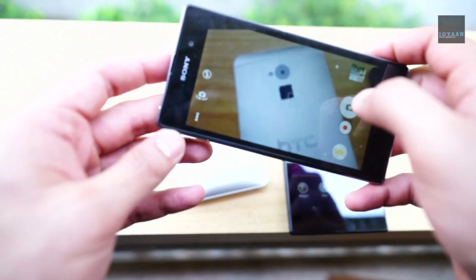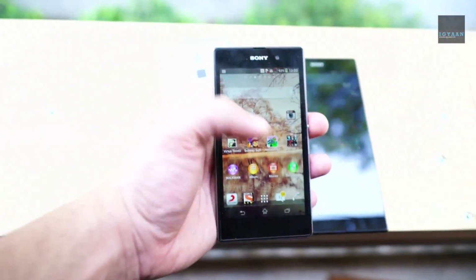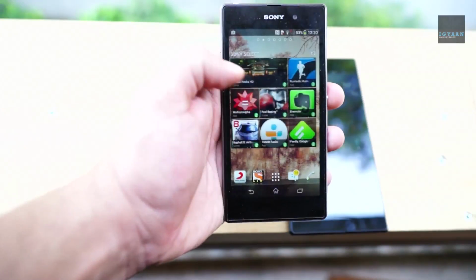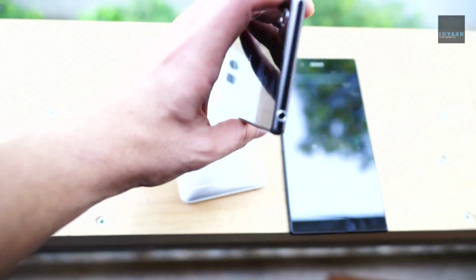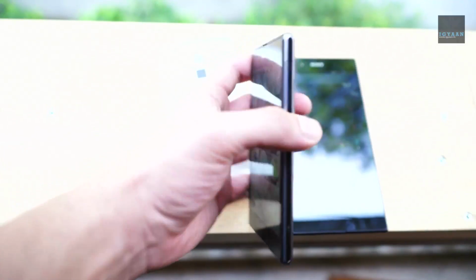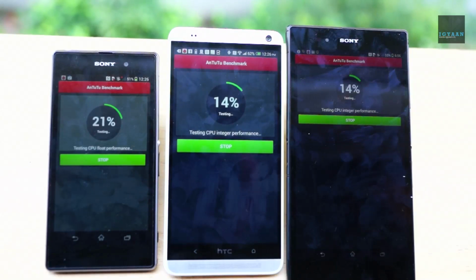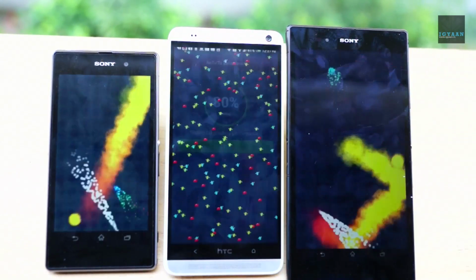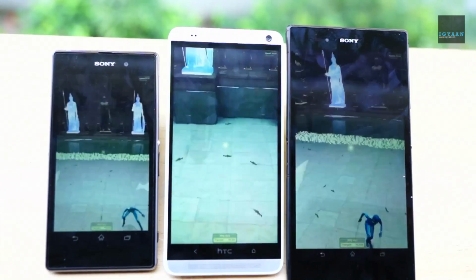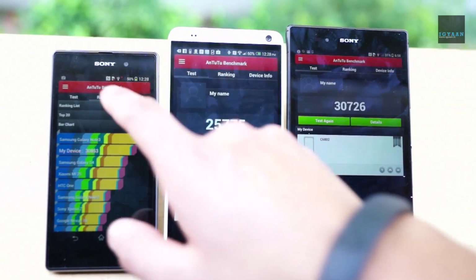So you can literally go swimming with the Xperia Z Ultra or the Xperia Z1, despite the fact that they have exposed 3.5mm headphone jacks. So if you have waterproof earphones like the Monster iSport, you can use these devices to go swimming. Now while the Xperia Z1 is priced at around 42,000 rupees and the Xperia Z Ultra is priced at around 45,000 rupees, we really don't know what the price of the HTC One Max is going to be, so we can't say which one is better in terms of pricing.